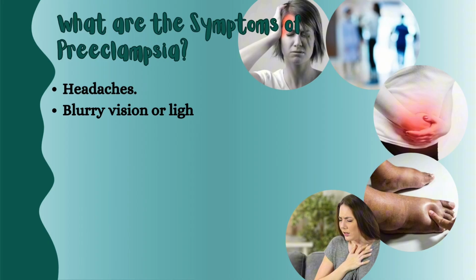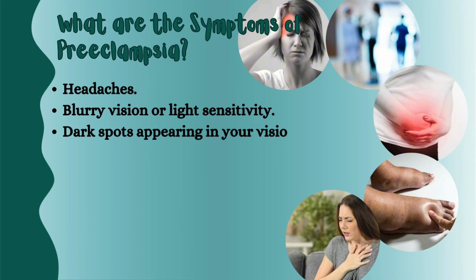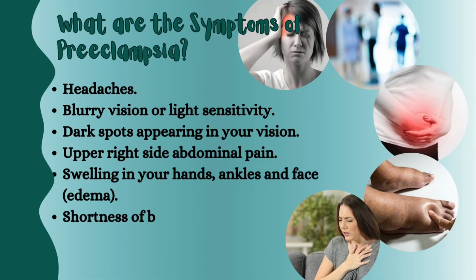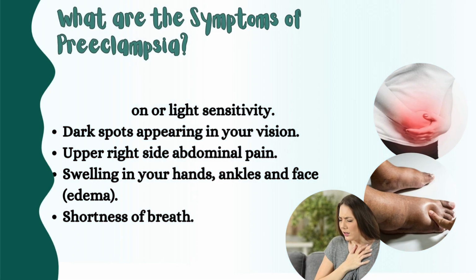The symptoms of preeclampsia include headaches, blurry vision or light sensitivity, dark spots appearing in your vision, upper right side abdominal pain, swelling in your hands, ankles, and face, and shortness of breath.